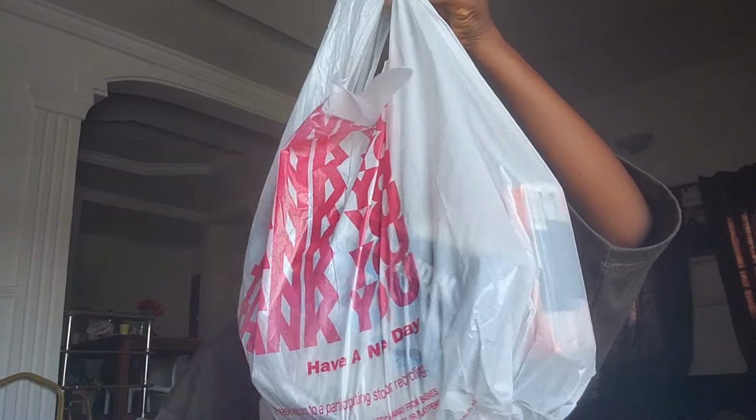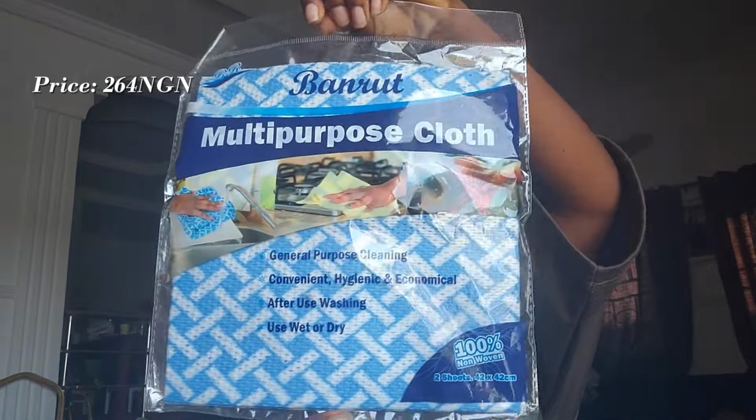So now let's move on to the things I got from Feedway. I got this one in the last part of school. These clothes are the best, please. It's literally the best, please.